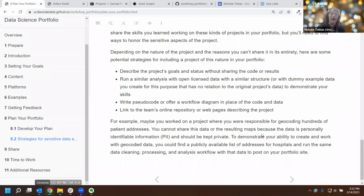So I might do a similar analysis with downloading addresses for hospitals, or maybe you could go a completely different route and download locations of your favorite place to shop or your favorite chain restaurant, and do a similar process with publicly available data. So you might be able to swap some things in and out and work within the bounds of what can and can't be shared.